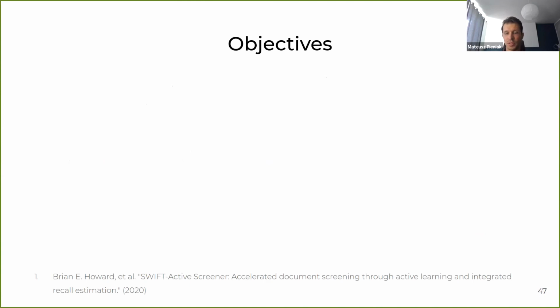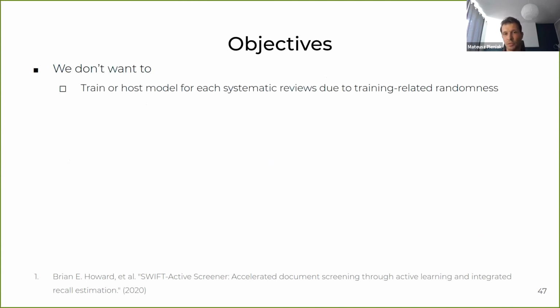from the previous experiences, first of all, we had to train models for each systematic review, and it didn't work very well, because for deep learning models, it's not so easy. For small models, you have some variability in training related to randomness and to different hyperparameters. So this is what we don't want to have in the final approach.